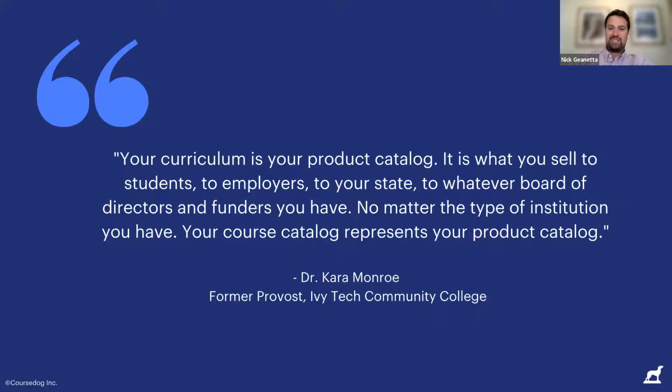While I know that many are hesitant to think of the value of higher education as a product, this is how many external stakeholders do see it. So let's take a look at some of the forces that inform curriculum development.